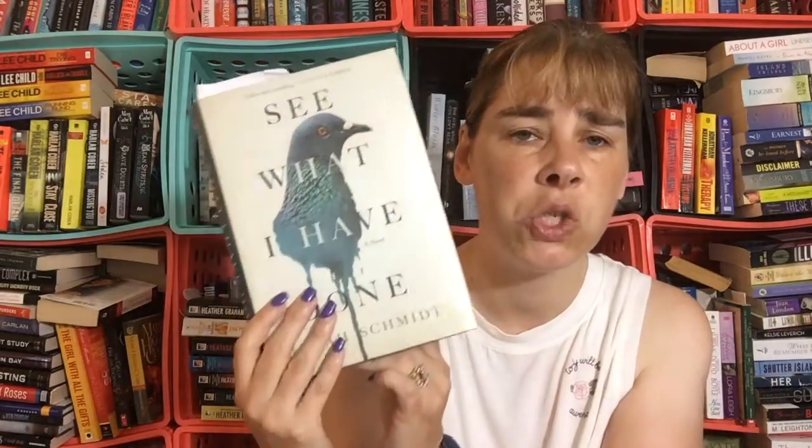The first one is See What I Have Done, and I have this out from the library. I think I only read chapter 1 when I did the chapter tag thing, and I am on chapter 2. I enjoyed what I read, so I'm hoping to continue reading this one. And I took one of my book of the month clubs, and I was like, I have to read these books because I've been buying them and buying them and buying them.